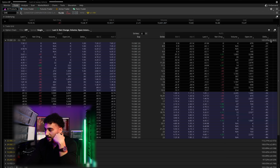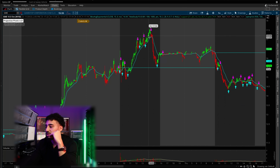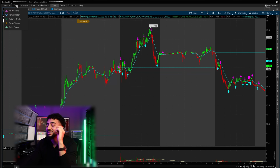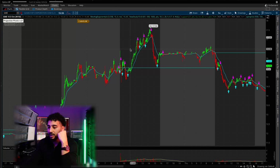Now, this is where you check IV on the options chain on Thinkorswim right here, right? Currently, it's at 125%. When I was playing this that day, when this touched $17.56, this touched about 273% on the IV options chain. So you can see the big difference here between 125% and 273%. That's over 100% change. So IV can't be the only thing that I'm watching.